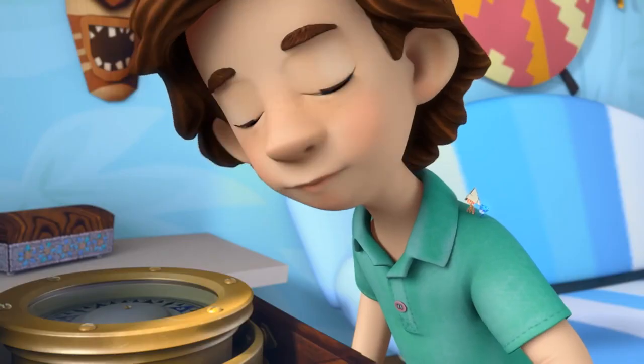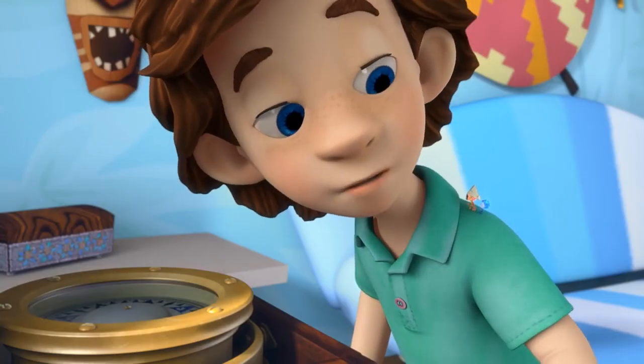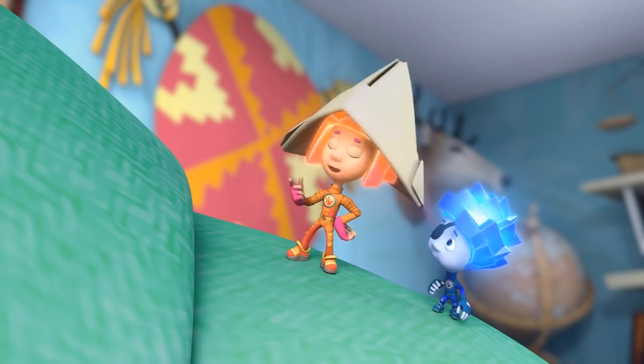Wow, amazing! I can't believe my eyes, it's a real ship compass. It's also called a marine compass.